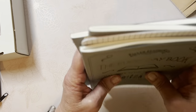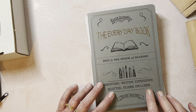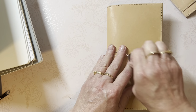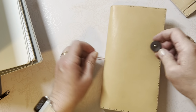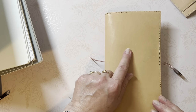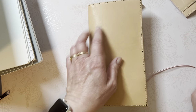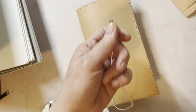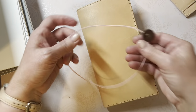And this is one of the notebooks that I intend to start a brand new ink swatch book in. When I swatch inside my Hobonichi Weeks, which is now inside my lovely new Mega Weeks cover, and this is the Undyed from Galen Leather. Okay, so when I look inside here, real quick, I want to tell you about this band. I had it already in my stash. It was in some previous Hobonichi order, so I just pulled it out and popped it on here.